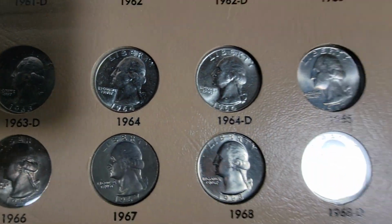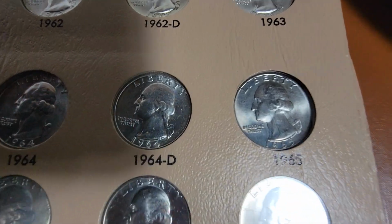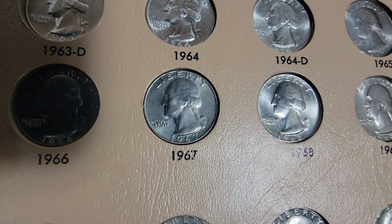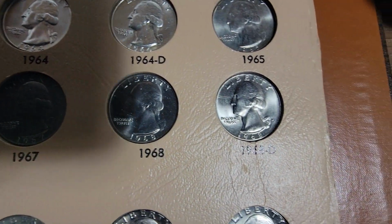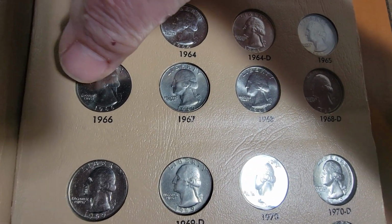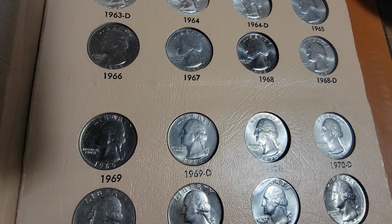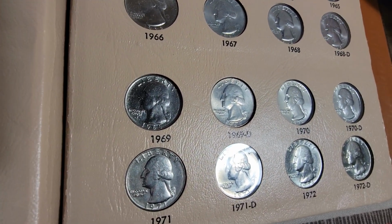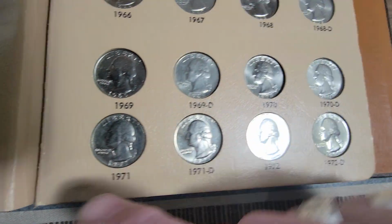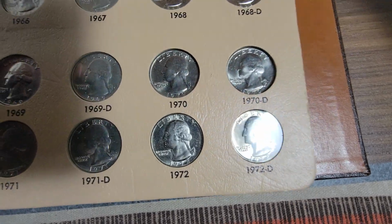All right. 64D is the last 90% silver coin. And then it goes to clad. 65, 66, 67, 68, and then 68D. If you notice, there are no mint marks in 65, 66, and 67. That's a whole different educational video I can do for you later on. See, now these are all clad. They are not silver. Really nice uncirculated coins. Next page.